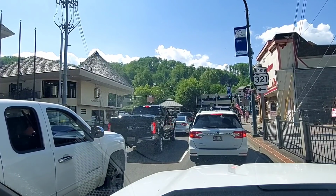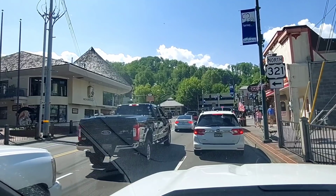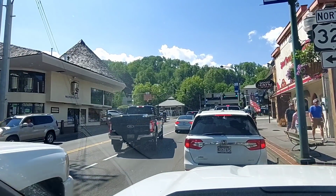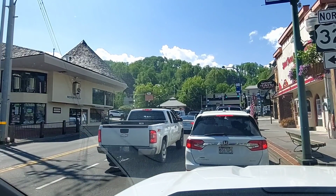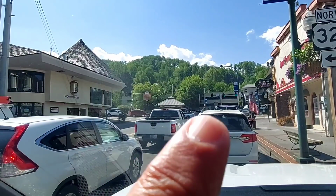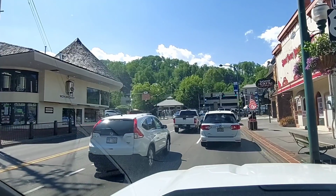There are a few free places to park, but good luck finding that. Good luck finding a free spot. Don't waste your time looking for cheap parking other than what I just showed you. The parking garage, right there. The parking garage. There and at the other end of Gatlinburg.